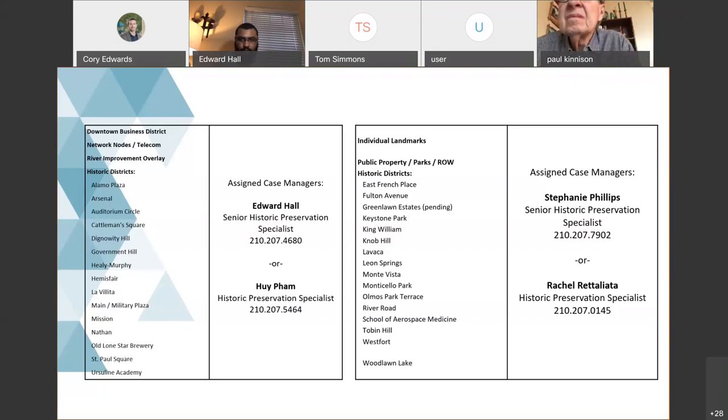Stephanie and Rachel oversee individual landmarks, public property, so things on parks, public plazas, right-of-way projects, and the historic districts you see there. We also have, like I said, Katie Tomlin, who's doing mostly our administrative review and intake. We also have Lauren Sage, who is our management analyst. She does a lot of programs related to our outreach. She handles our realtor training. She also is our agenda person, and so she's the one helping organize everything and make sure that what is being posted on the agenda is accurate for public information.